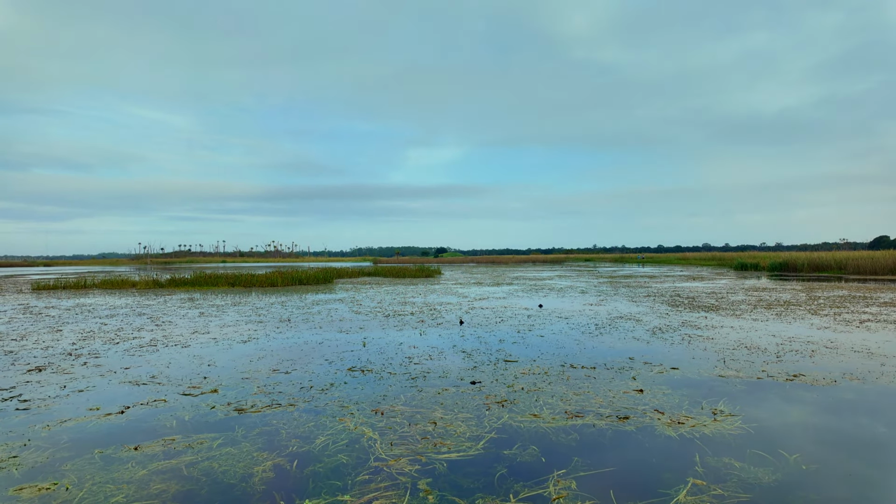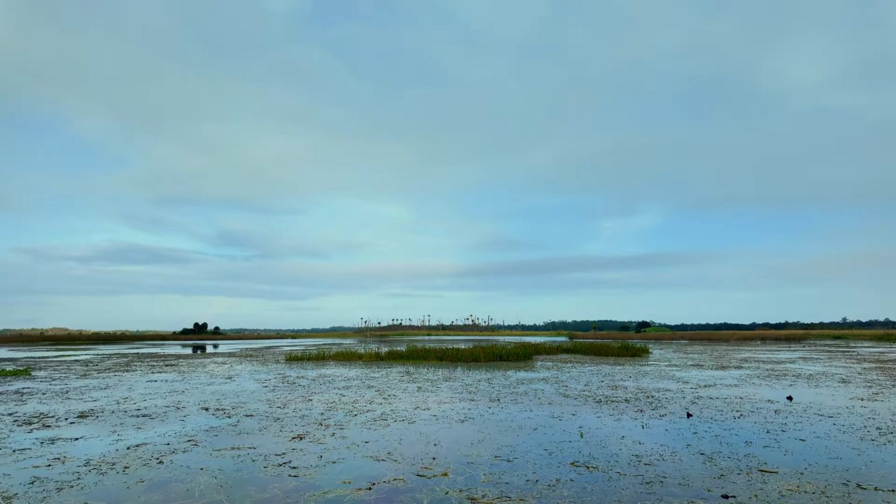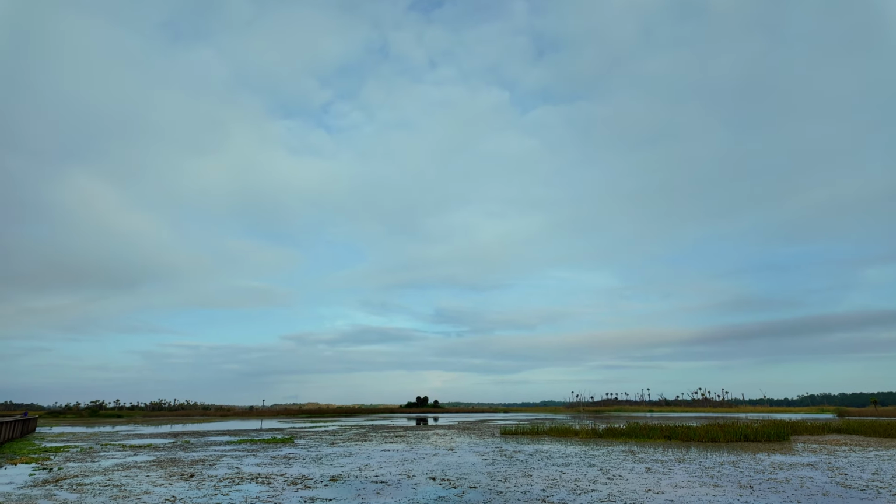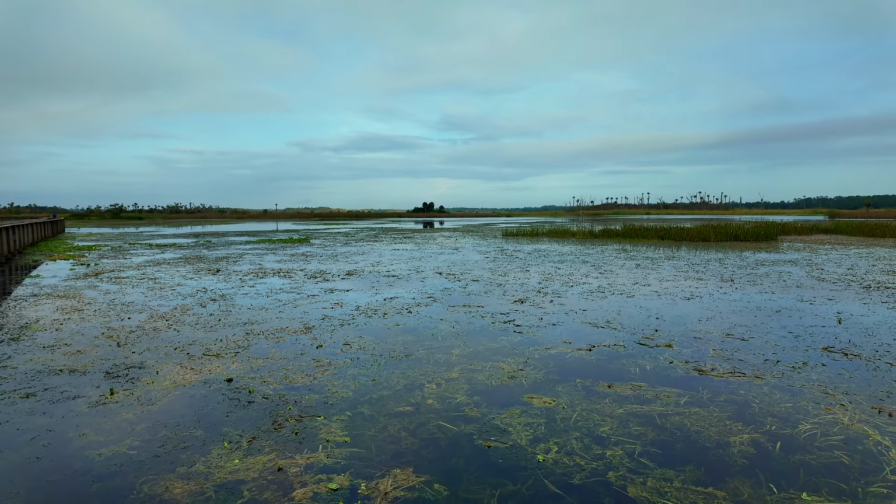There's another little gator over here. Maybe those are the babies that I saw last time I was here. Oh, I think over there I see another head popping up too. Down there. If I can work the camera properly.